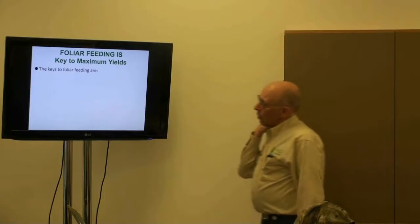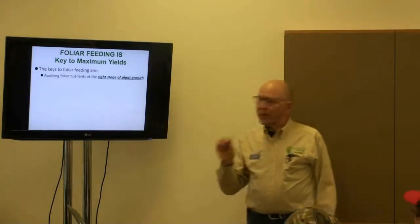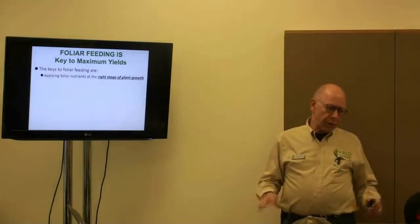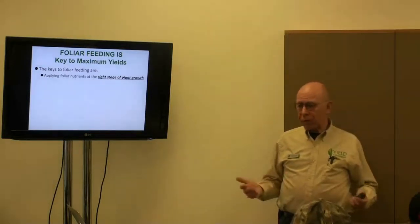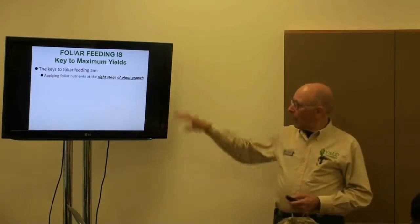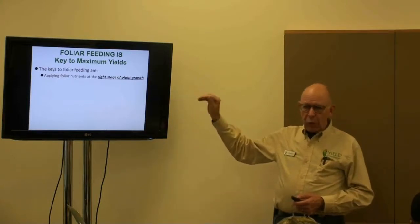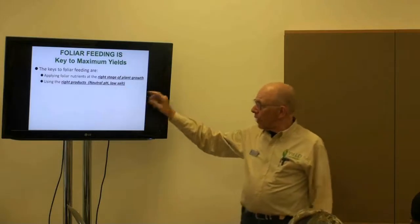and you might want to take some of these notes. The keys to foliar feeding are, number 1, applying foliar nutrients at the right stage. There's certain times you do not want to foliar feed. You could really mess things up. Right at pollination, you don't want to be in the field applying foliar applications when that corn is pollinating. And so there's right stages, very important stages, when you want to be out there with the right product, number 2, and that's important.